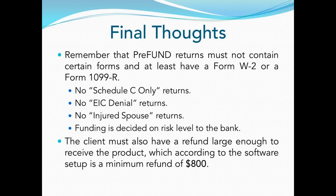If they have a really small refund, $400, $500, it might be more prudent to switch that over to an e-file or use a different method, because obviously they won't be able to do the pre-fund on it. So make sure to keep that in mind.